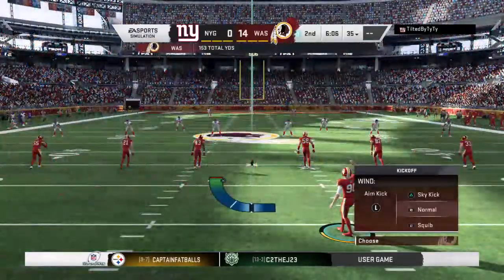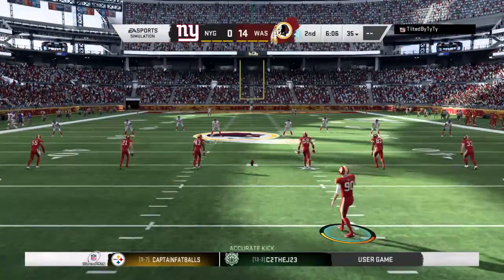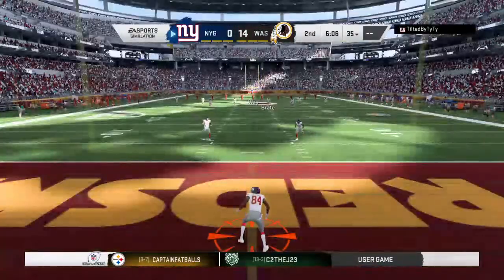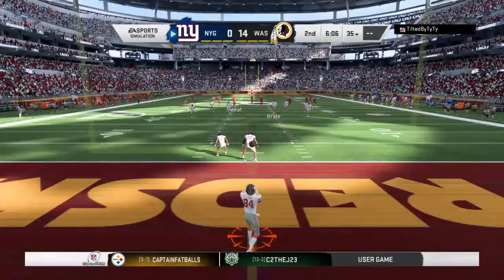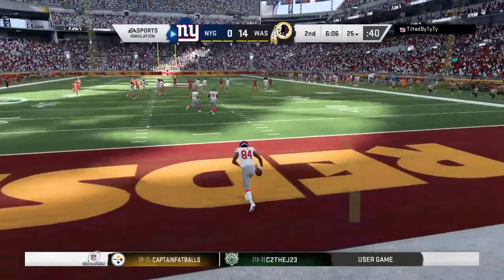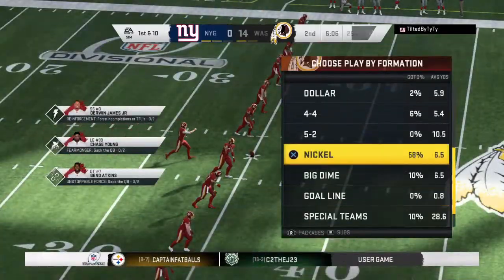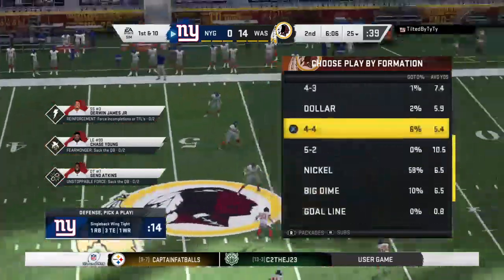Y'all know this momentum is going to switch like hell as soon as that half ends. Here is the kickoff unit as they run up and send this one. This will be taken to the back of the end zone. And from back there, a wise move. He'll just sit on this one, and it'll come out to the 25.